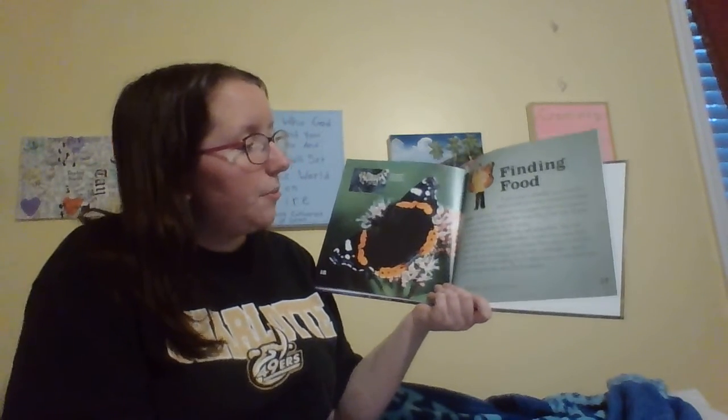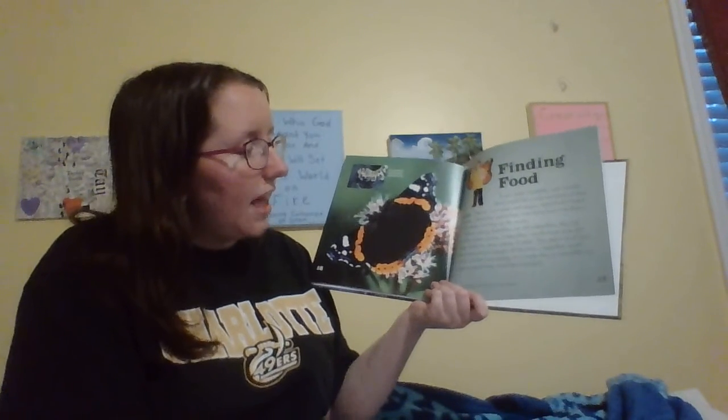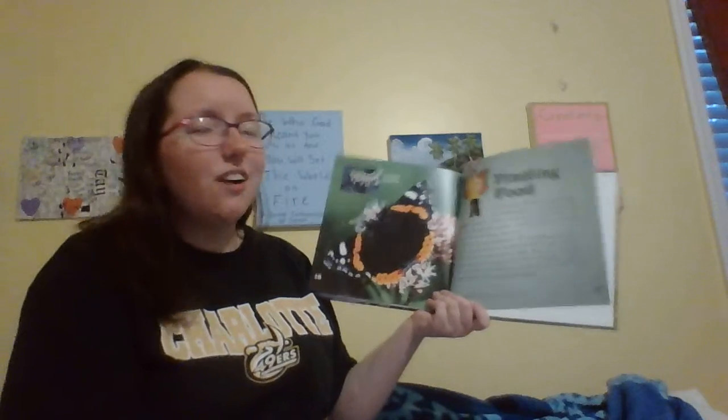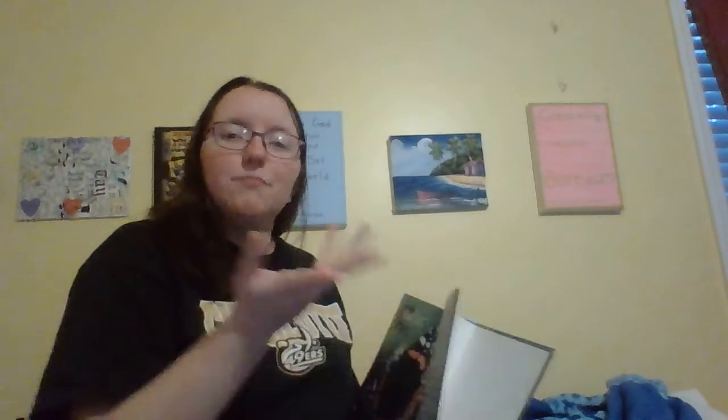When young butterflies are still caterpillars, they eat mostly green plants. Caterpillars' mouths have jaws that help them chew pieces of plant. They eat a lot of food because they're hungry all the time, just like the hungry caterpillar. Caterpillars spend most of their lives eating. In a single day, a caterpillar can eat several times more than it weighs. Again, just like the hungry caterpillar did.